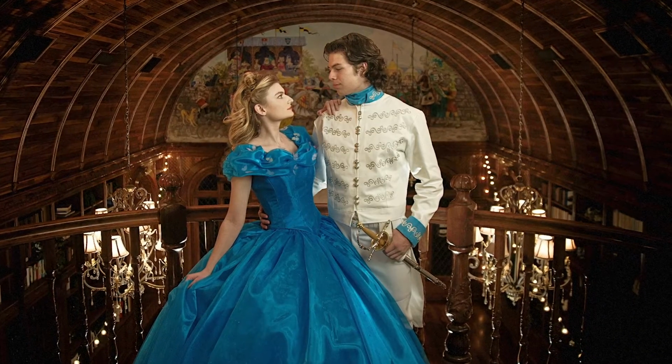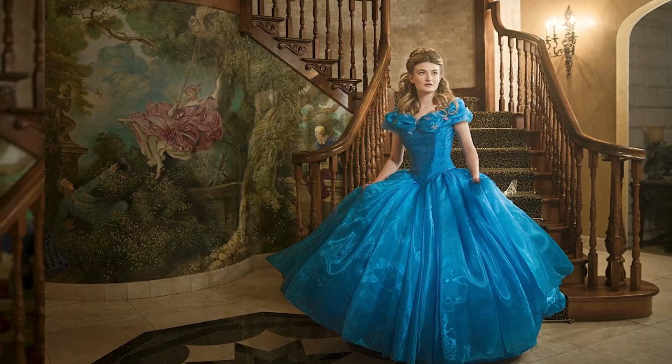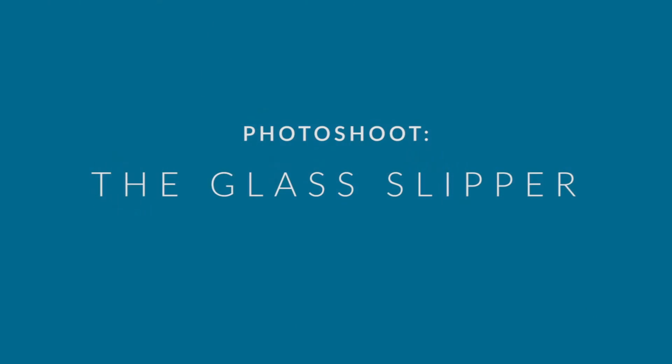Doing the photo shoot, I had a hard time fitting in doorways, and I tripped a lot. And going up the stairs was tough because I couldn't see the five steps in front of me, so I never knew where I was stepping.